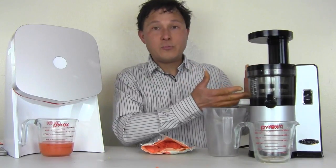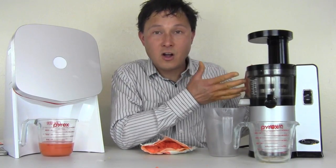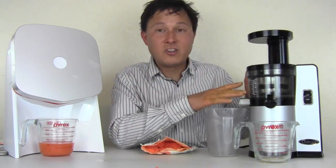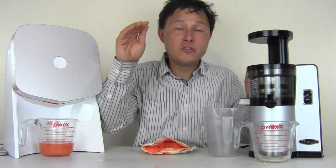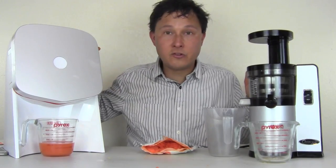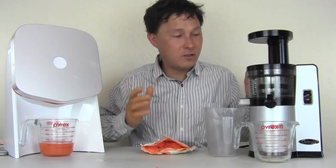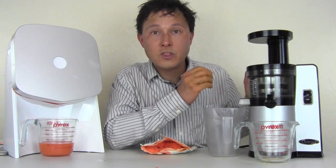And so that's why I like this machine. This is the vertical single auger, because it's the most versatile juicer of them all. It juices at a low speed to preserve the most nutrition. That's something that I know the Juicero company and the founder Doug was trying to do when he created this. So it runs at a low 43 RPM.